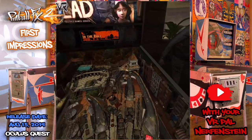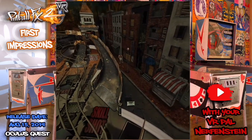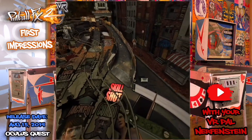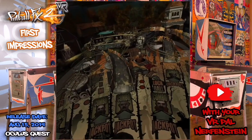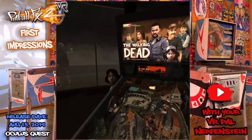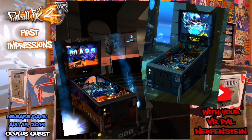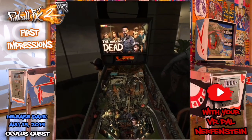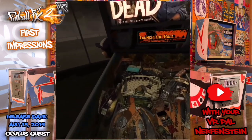But of course it's all about the pinball, and I've got to say some of the tables did it for me more than some of the others. Two of the tables are actually in the pack that you don't need to pay extra for, so they come in the initial original tables pack. And that was Secrets of the Deep and Mars. I thought they were great tables, so even if you can't afford the additional stuff that I've shown you here, that's two great tables to kick things off.